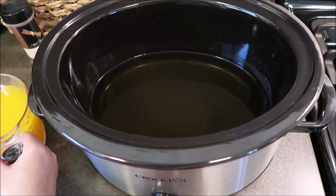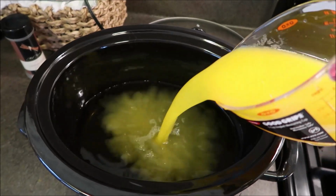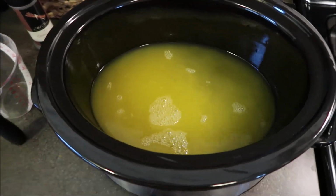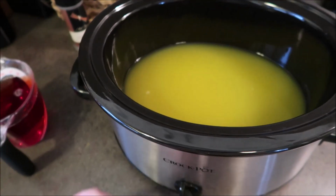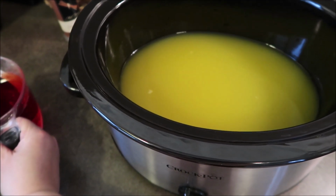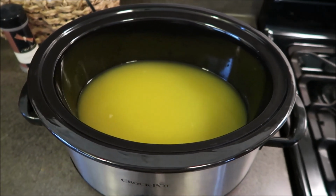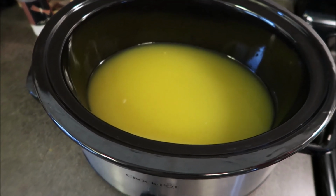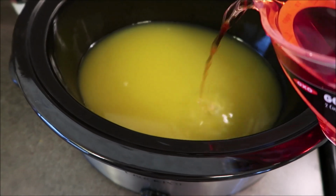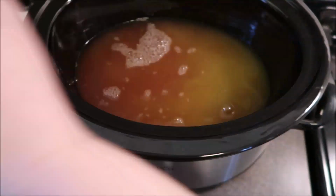Now we're adding 2 cups of unsweetened orange juice. That's going in, just like that. So now we're going to put in 1 liter of unsweetened cranberry juice, so that is going to be 4 cups and a little under 1/4 cup. I'm going to finish doing that.